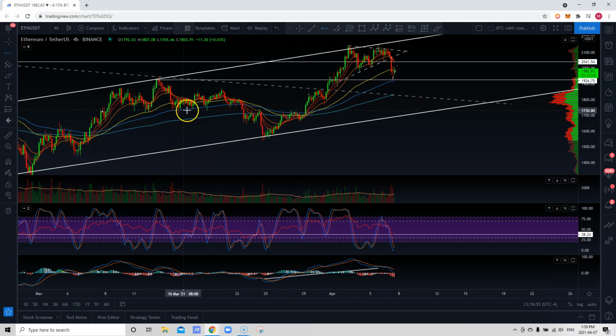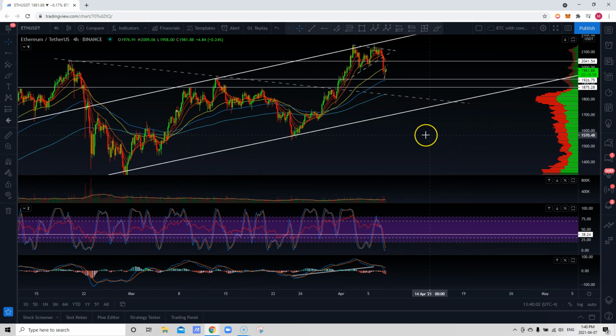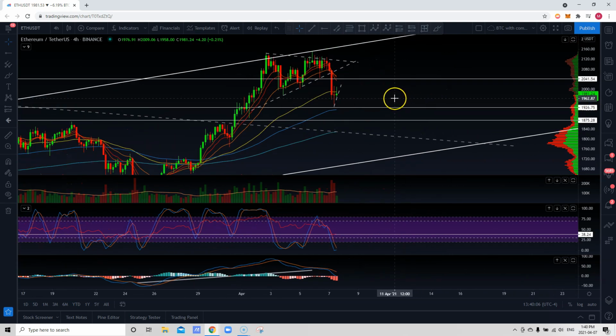So also, if you look at this peak here at $1,870, we can see that the price action was pretty reactive off of it, and that would be our next stop basically in case the $1,930 region does not hold.